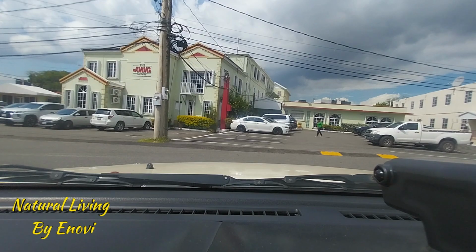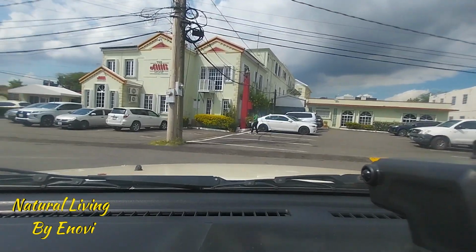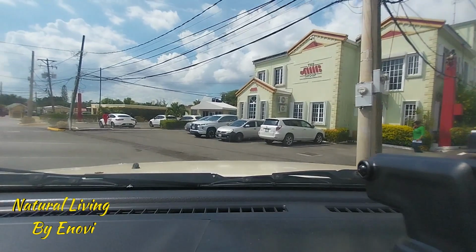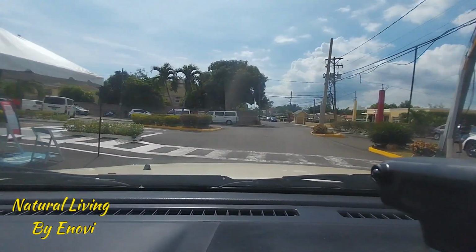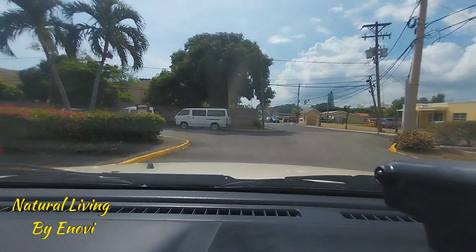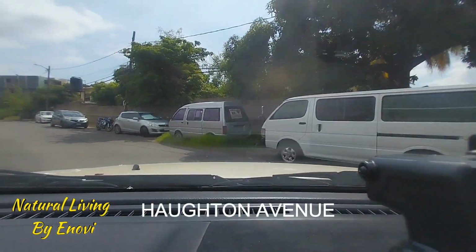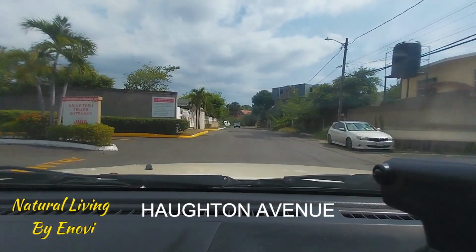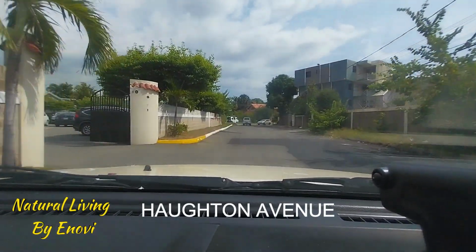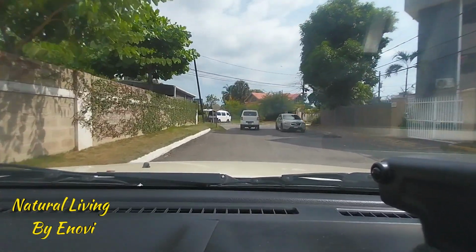Exiting, I could go back the way I came from, but because there's a stoplight at the end of that road, I'm going to take the next exit because there's no stoplight, but you can only take it if you're turning left. If I had to turn right, like if I was going to Halfway Tree, I would take the same road that I took to come back up here. And I also have a drive-through teller. You want to do a deposit or even a withdrawal, whatever it is you want to do.